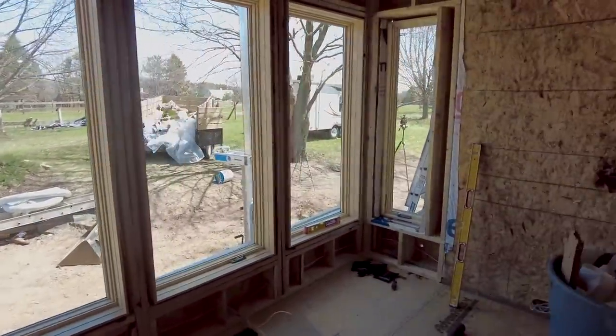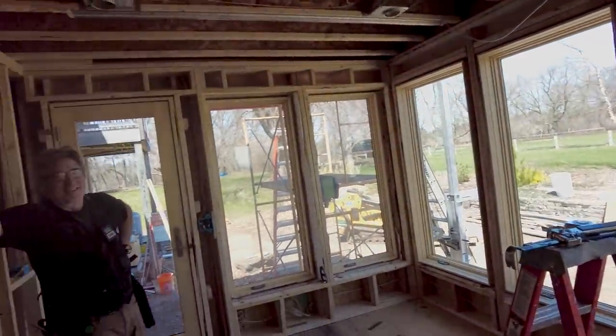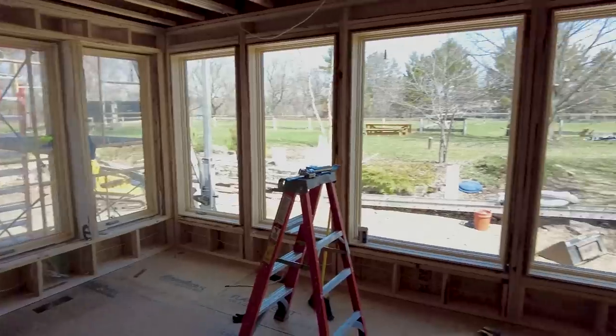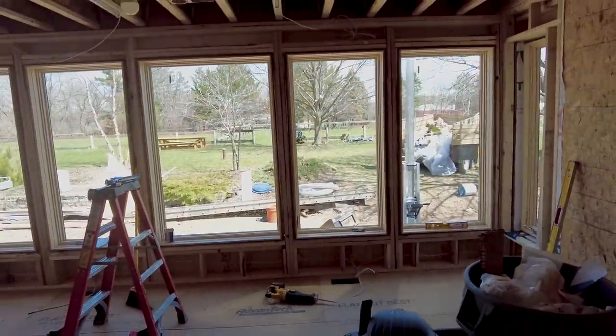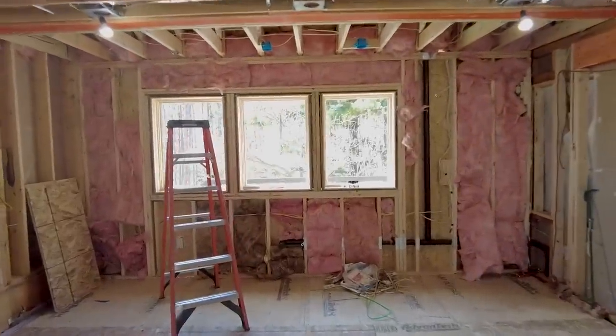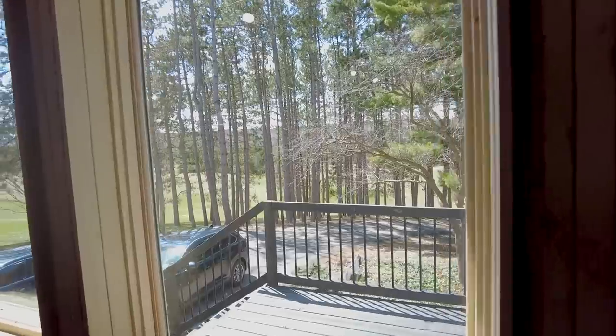144 square feet of glass. That's the size of a bedroom, plus a door. In glass. In just glass. Back here. Yeah, this is not enough windows up here. No, should we make it bigger? Should we make this bigger? Make this hole bigger?